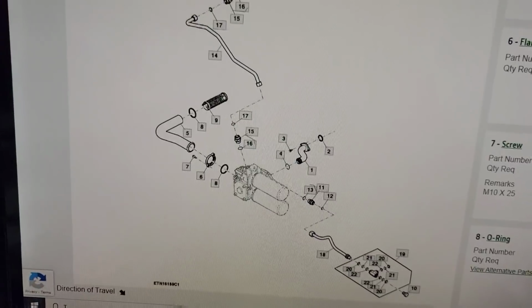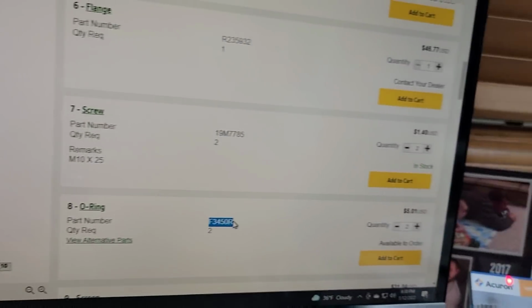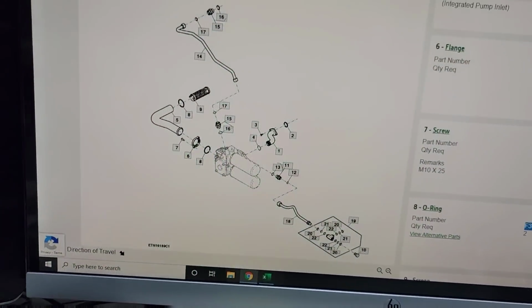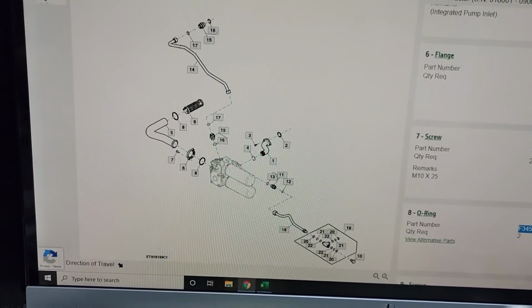Right there, number 8. $5. We're just going to get it. And we're going to get this one while we're at it too. There's 2 of them. Replace them both. All right, I ordered them. They didn't have them at the local store, but one of their other branches did, and their parts drop comes tomorrow, so hopefully they'll get them to me by 12:30 or 1 o'clock, and we can get that fixed.